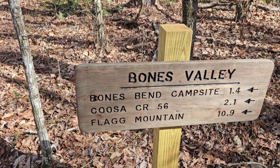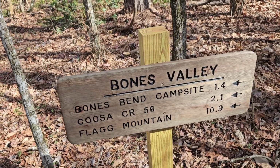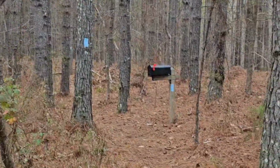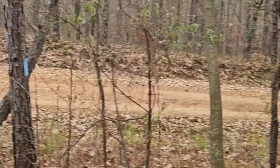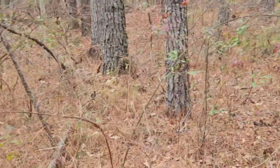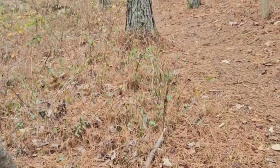And I came from Bowens Bend campsite this morning. So I've come 1.4 this morning so far. So far it's been pretty easy. It looks like somebody gets their mail delivered in the woods. Not really the woods, I just came off a 1/10 of a mile road walk. But it's a pretty remote dirt road, I didn't see any cars. Only saw one set of tire tracks.